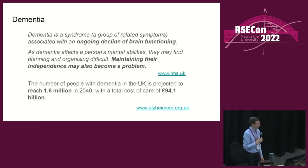So first of all, for a bit of context, something on dementia. I think I've highlighted the key parts of the NHS's definition here. It's a chronic degenerative disorder. And it's called a syndrome in that it's a group of symptoms. It's not a disease in itself. Alzheimer's is the primary cause of dementia, but there are other forms of dementia, vascular, Lewy body, and others.